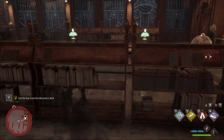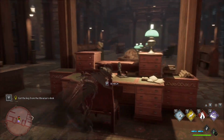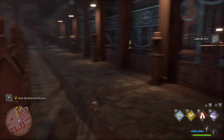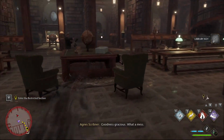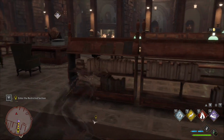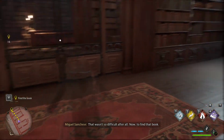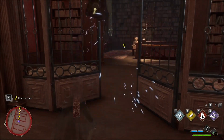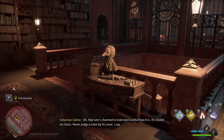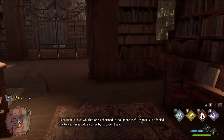Very inconspicuous. Is someone there? No. Is that you, Peeves? The key. Here it is. That wasn't so difficult after all. Now to find that book. Oh, that one's charmed to look more useful than it is. It's fooled me twice. Never judge a tome by its cover, I say.